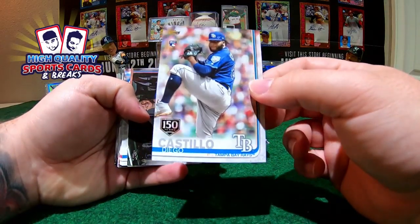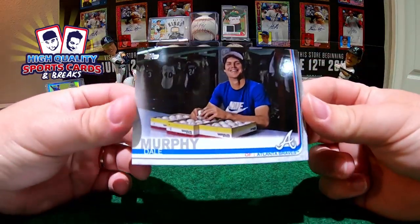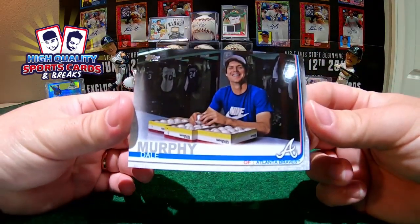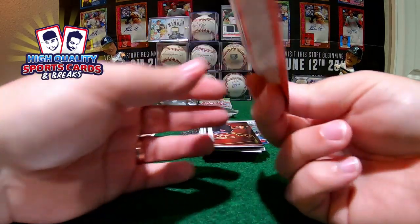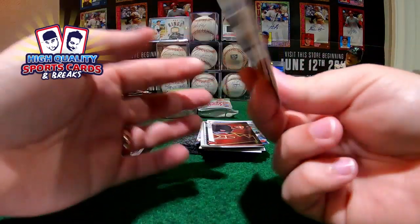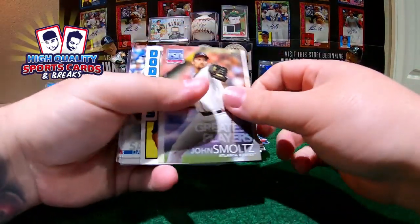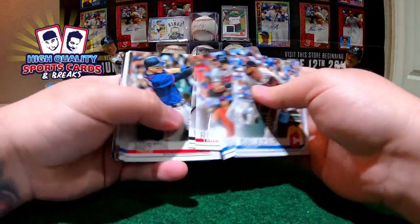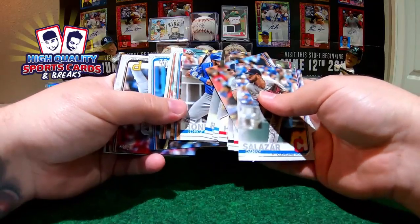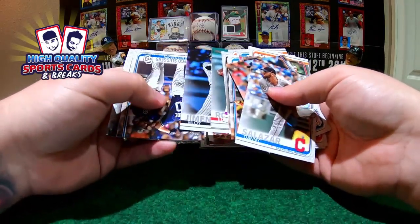For sure. Deo Castillo, 150 gold. And look at this. Dane Murphy for the Braves. Signing baseballs, man. Nice card for Jace. Buddy, chirping for you. Beautiful piece. Nice one, buddy. Congratulations. Beautiful one. Greatest player, John Smoltz. Dennis Santana, 1984. Man, chirping number 9. Number nine, man, nine. It's three per box. Three per box of this break, man. Beautiful.